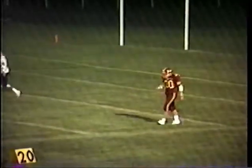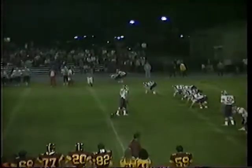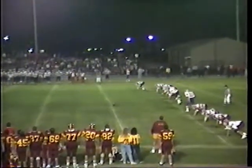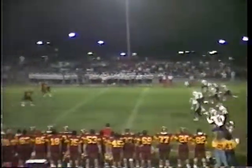Phipps rifles it downfield, trying to get it to Todd Breeze at the goal line. It's knocked down by the Elwood defense. And at the end of one half of play, it is Elwood 7, Alexandria 6. Elwood leads by virtue of a blocked extra point. Tigers, Brett King, Todd Breeze, and Tom Courtney. And keep it away from Breeze is what Mark Hughes is probably telling them.